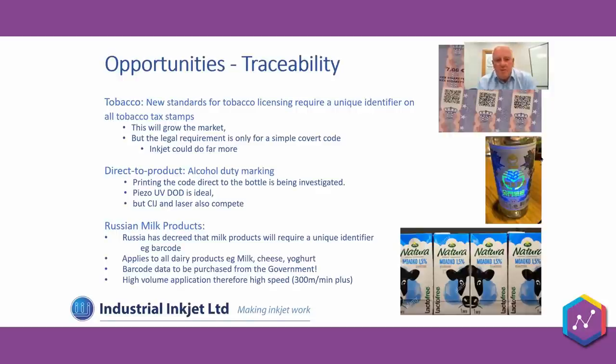Traceability, there's some business opportunity there. I already mentioned tax stamps. The downside with the tax stamps is you could probably do it without the more complex, sophisticated inkjet, at the moment anyway, but the rules may change. Alcohol duty marking, direct to product, that seems to be growing.